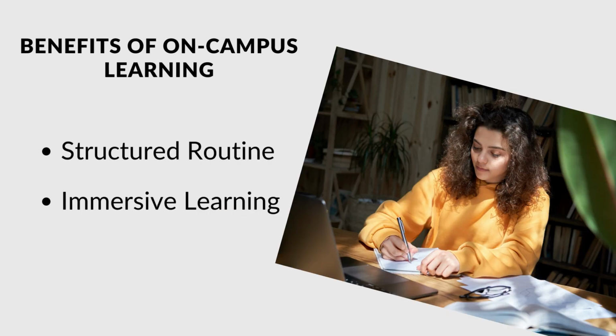We have a structured routine. Creating a structured routine is crucial for effective time management. So within the classroom, we could really help you strike a balance between your academic commitments and your personal life. Most of the time, you will find that your professors will give you classroom time to do your work. So you're not taking home nearly the amount of homework that it'll feel like if you're doing it through Zoom or watching recordings.